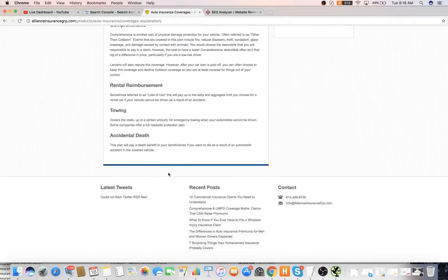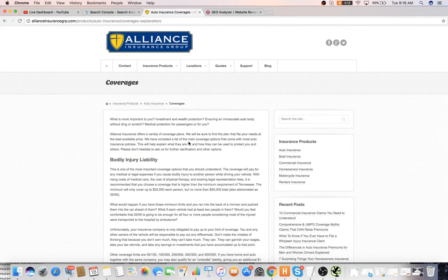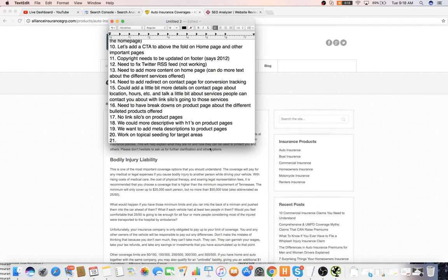And then other than that, it doesn't look too bad. Maybe some calls to action on these pages if we can see that people are landing on them. Maybe put CTAs on important pages, product pages, to improve conversions.